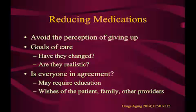Reducing medications. When you are in conversations with patients, you want to avoid having this perception of giving up. So if somebody, let's say, was told that they need to be on a blood thinner the rest of their life, and you go in and you say, you know what, you don't need to be on this medication anymore, then they may think, well, that must mean I'm going to die. Or you are pulling away from medications that for years they were told they have to be adherent to. Take this every day or twice a day. We're going after these goals for your diabetes, and now you're pulling back on that. People can perceive that as you're giving up on them, and that's not what we're trying to do. We're trying just to simplify medications.